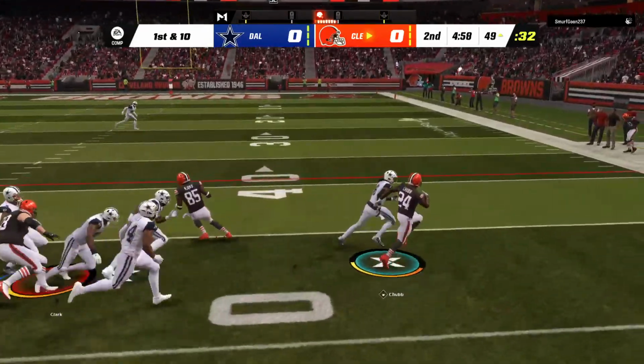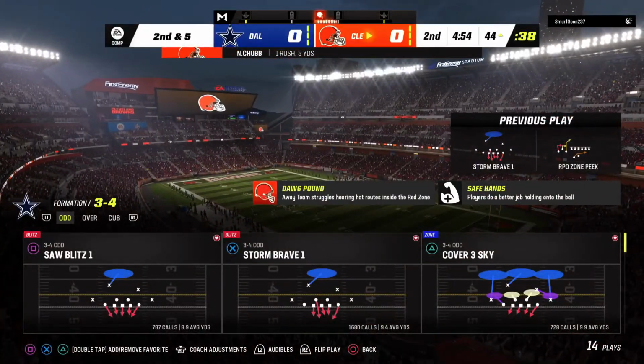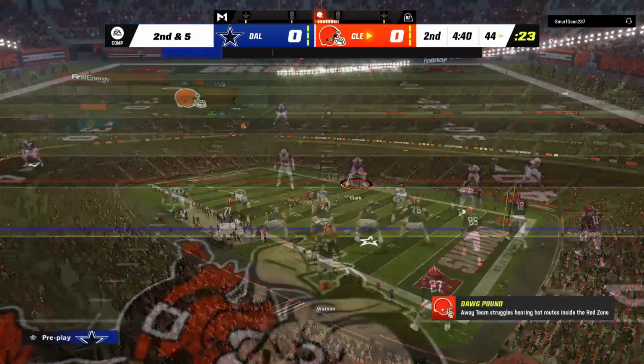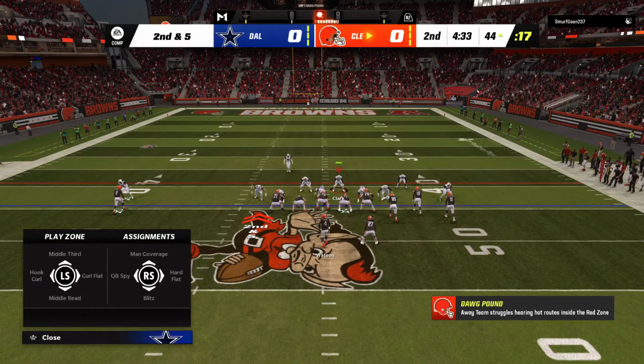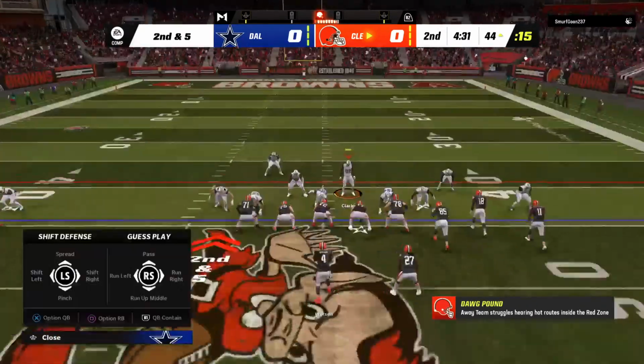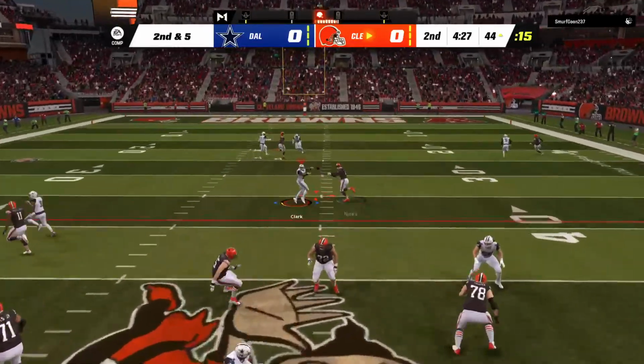On first down, they'll run with Chubb. And down to the 44, 5 yards that time. Not a ton of room available on that one, but he made use of what space was available and gained decent yardage. From the 44, Watson.